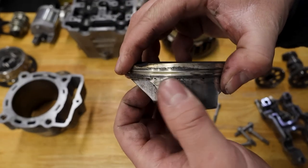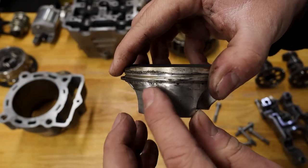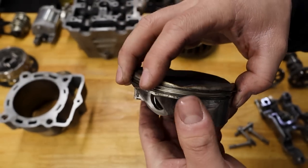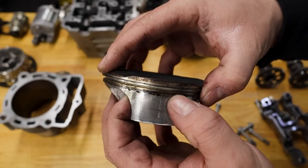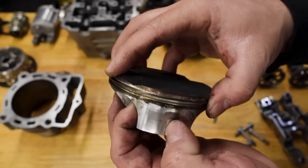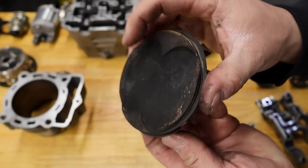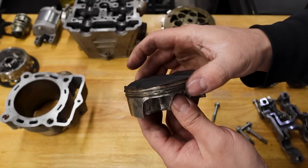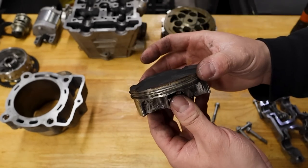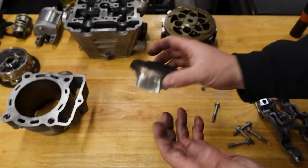You can see the piston. It definitely has some wear. You can feel some grooves on the outside. So I don't know if that's just from the 170 hours or if that's also a result of what happened with the oil pump. Maybe a little bit of both. It's actually not in horrible condition, though. Like, again, this could probably be reused. We're just not going to do that because we want this thing to be 100%. But not as much damage as I thought there'd be.